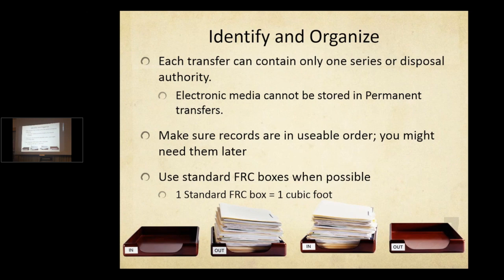Electronic media cannot be stored in permanent transfers. Permanent transfers have to be paper because we know how long paper lasts. Most electronic media are too new to know how long they last. Do they really last 80 years? We're not sure. So the permanent stuff is mostly paper. In fact, I think it's all paper, maybe a few photos.